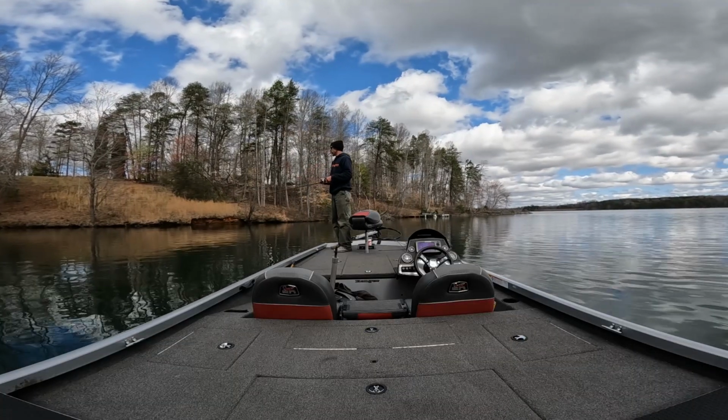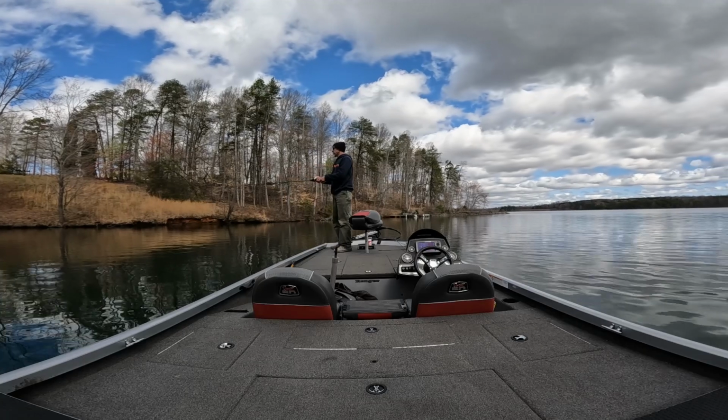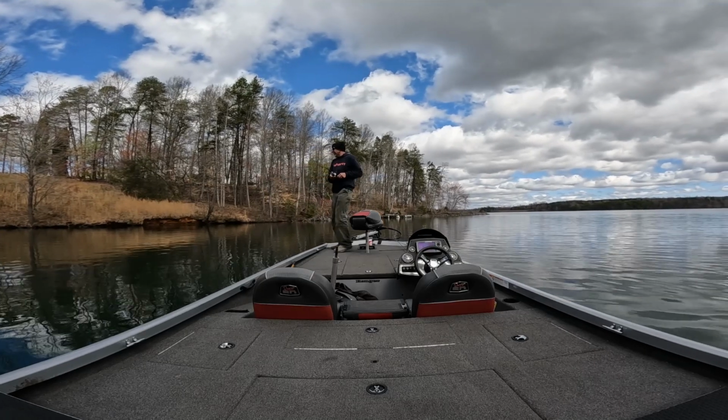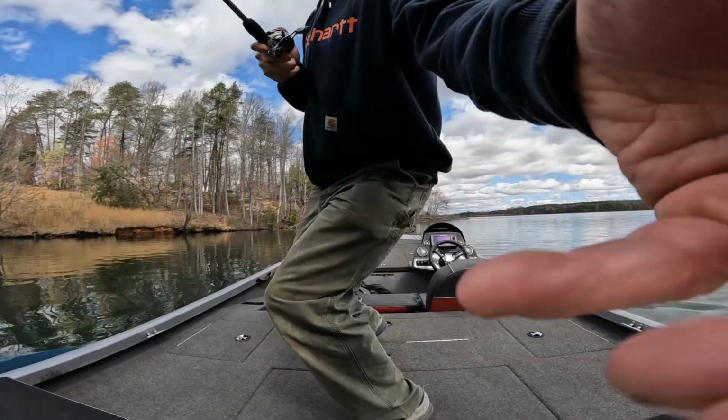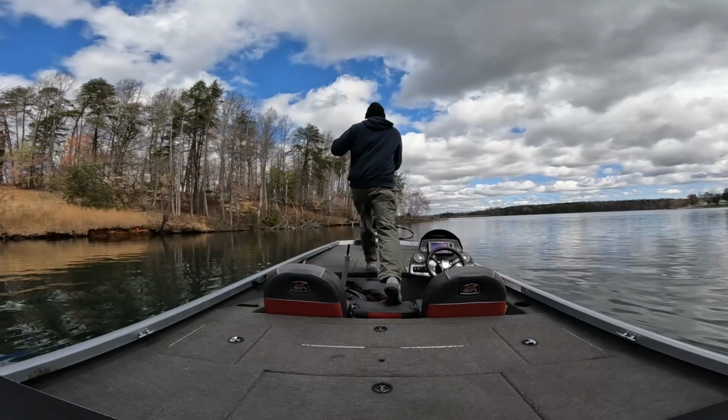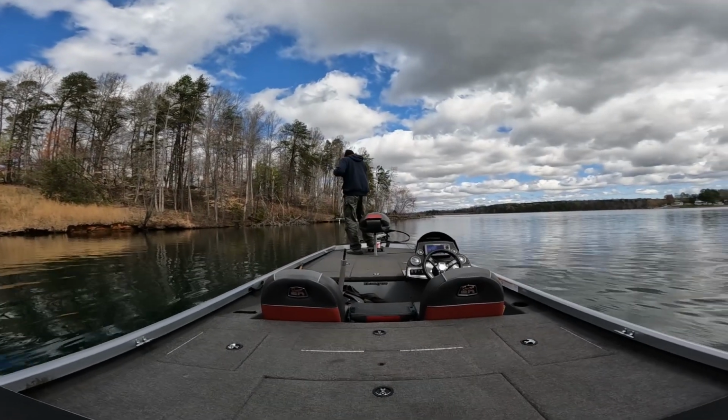Still in the same cove at this point. I hook onto a good size fish here. I didn't get to see it, but it was in between some trees, and what do you know, I get locked up in some branches, lose the fish, and then the jerkbait gets stuck on a branch.